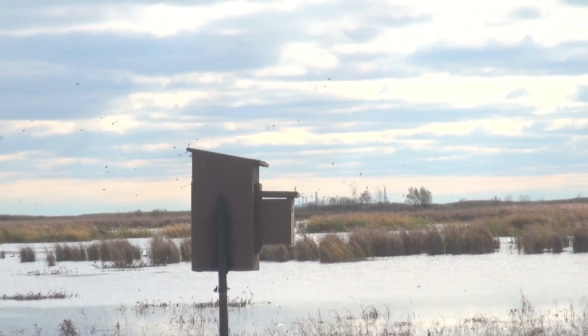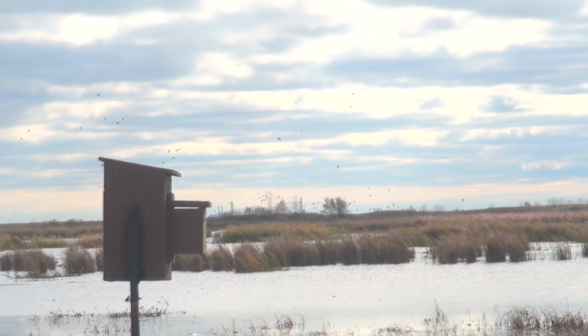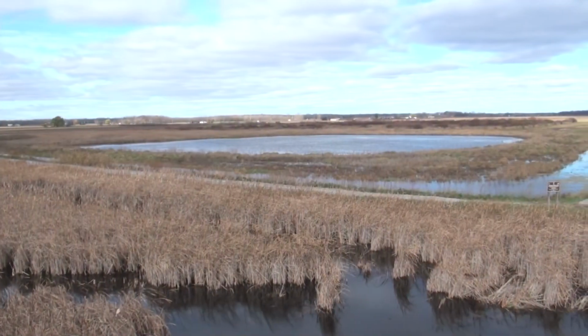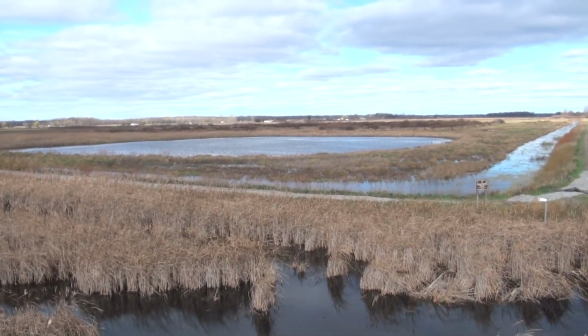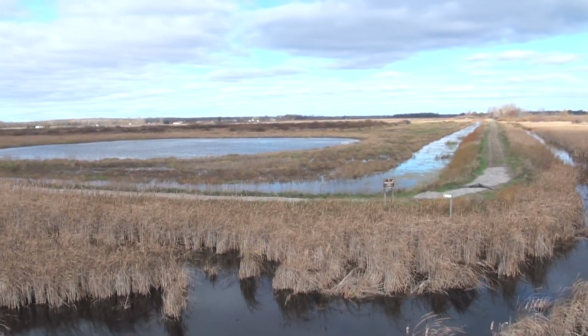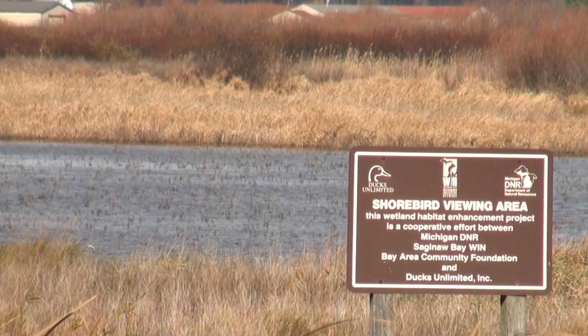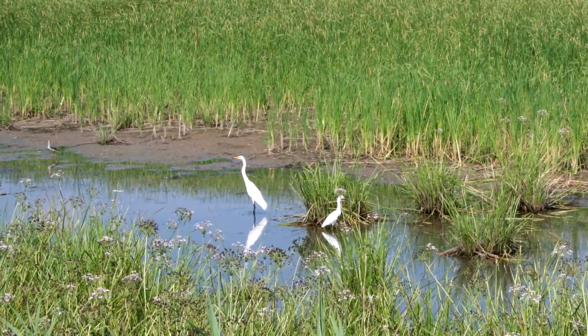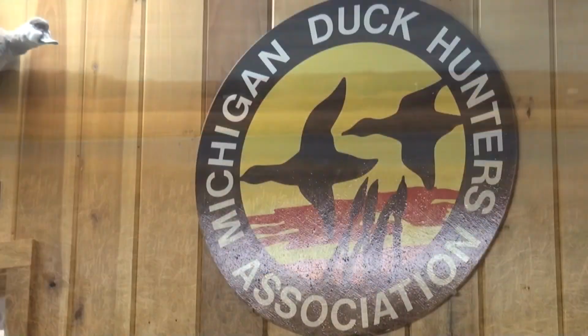The Nayanquing Point Wildlife Area is extremely popular for birdwatching due to its proximity to Saginaw Bay and its unique habitat type. We have a 5-acre shorebird pool that was constructed in 1999 with Saginaw Bay Watershed Initiative funds that allows for bird watchers to view birds throughout the migration from the observation tower.